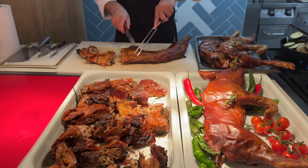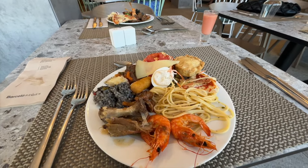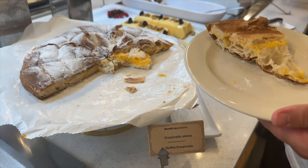This is what the all-inclusive dinner looked like. It wasn't terrible, but it also wasn't the best thing I've eaten. But I did get to try the iconic pastry in Mallorca.